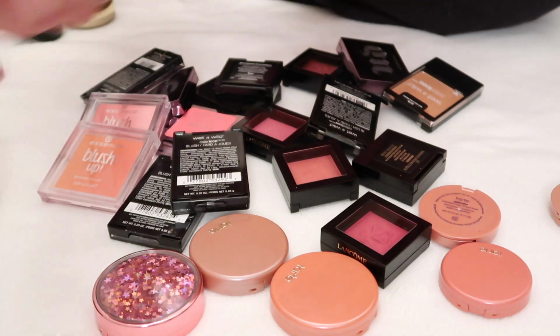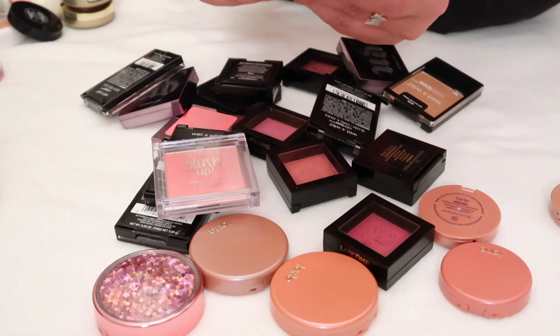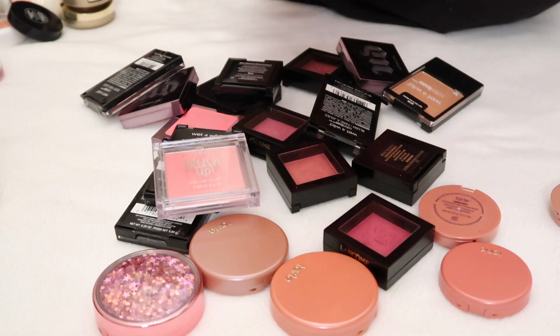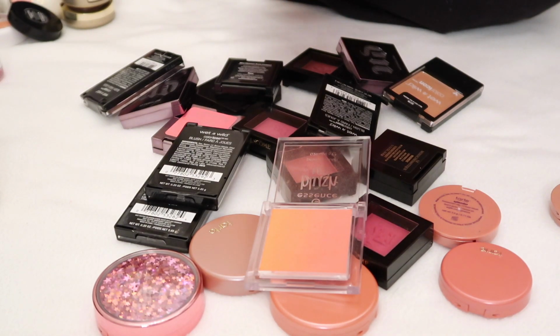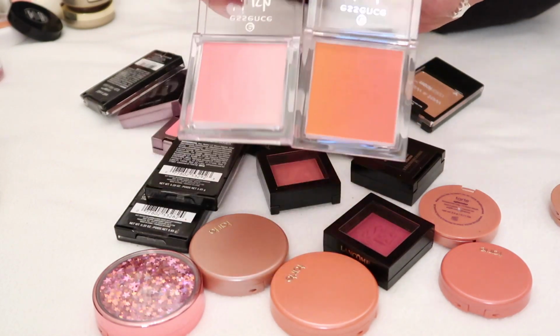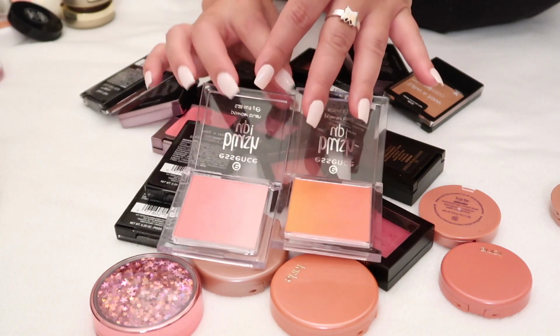I need to crack those out again though. So I have two of these Essence blushes. I don't think they make these anymore, but this one is in the shade Heat Wave. And then this one is in the shade Pinky Flow. Both of these are beautiful. I love them. I'm actually gonna look these up and see if they still make them or not really quick.